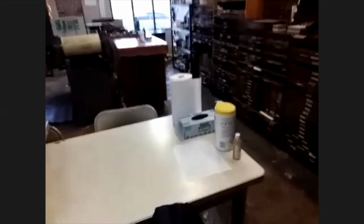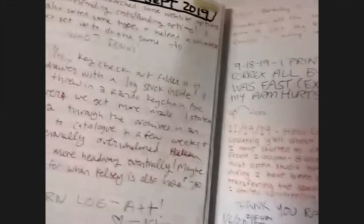And let's see, what else? Here's our desk. Here's our log book. Here people leave notes about stuff that they worked on in community print. I love this log book. This is Devin DeMonte, who writes like a book. He's one of our volunteers and he sorts type and does all sorts of things like that.